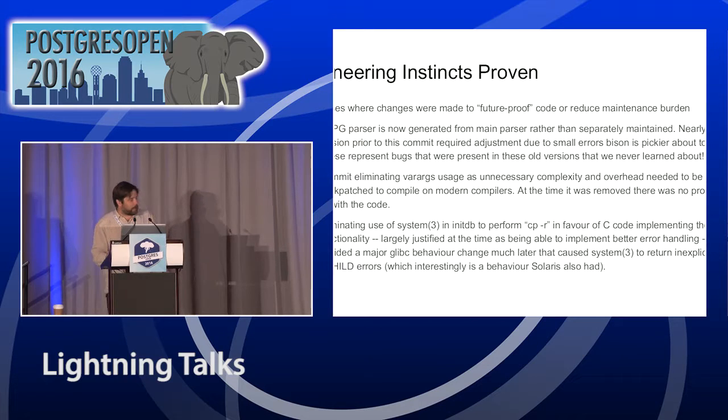There's, for example, the ECPG parser. It was changed to generate its grammar from the normal grammar and just modify it using a script. That seemed to me a bit ambitious and risky at the time, and in fact, it did avoid a huge number of problems. I had to write a script to fix up the ECPG grammar to work with Bison, but that was for Bisons much later than when it was actually addressed at the time. They removed varargs just to simplify the code. It turned out that much later compilers wouldn't have worked with the way we were using varargs. There's another change that I don't have time to explain.